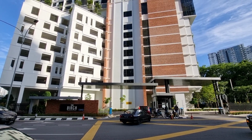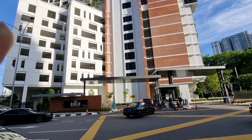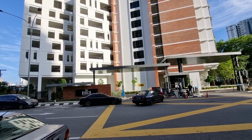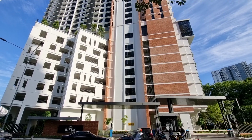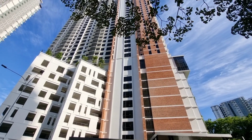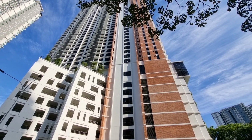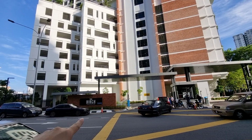So it's a lovely day and yet another property review. This time around we are reviewing the Birch along Jalan Ipoh, also known as Residensi Sentul Barat. So the Birch is basically a service apartment. It's located very near to the city centre along Jalan Ipoh as mentioned. And this property is actually by SCP Group.